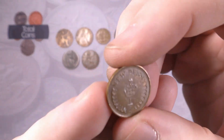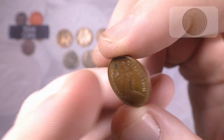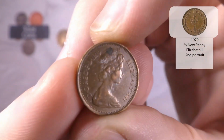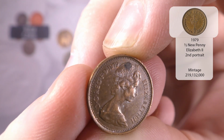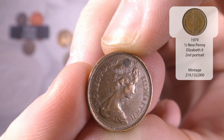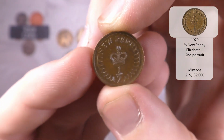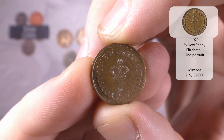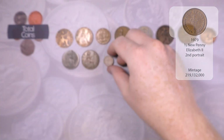And we have a new halfpenny. So this one is, let's see if we can see, 1979. Very nice. I think that might be a new year. So yeah, nice find there.